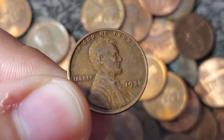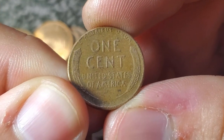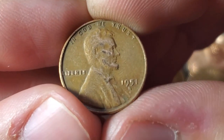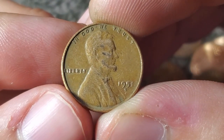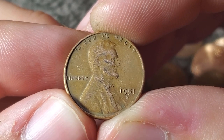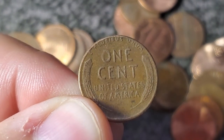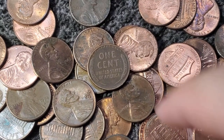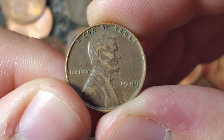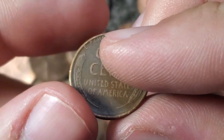Keep on digging. Roll number 27, just got wheat penny number 6. And let's go ahead and reveal the date now. Looks like a 1951 S. Nice. Got a couple 51 Ds, but now we got a 51 out of San Francisco. Wheat penny number 6, and we're on roll number 27. Roll number 34, just got wheat penny number 7. And it's a 1949.